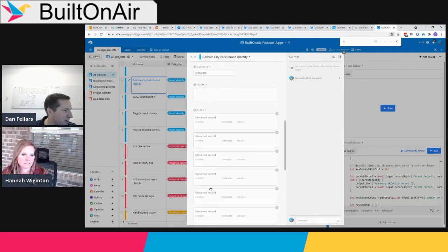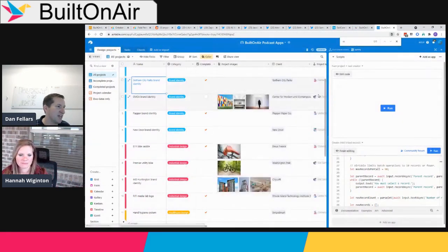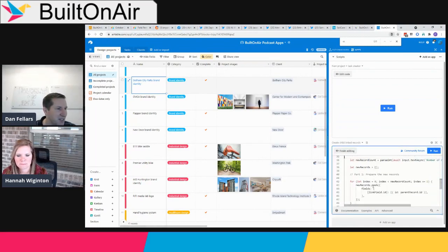So this is a great starting point for a pretty common use case of creating tasks for a project. That's pretty common anytime there's a new project. So maybe you want to convert this to an automation script that will automate it anytime there's a new project added to this table. This would be a good script to use as a starting template. So hopefully that's helpful to get you into the scripting world. Very powerful, opens up a whole new universe of types of applications that you can build with it.